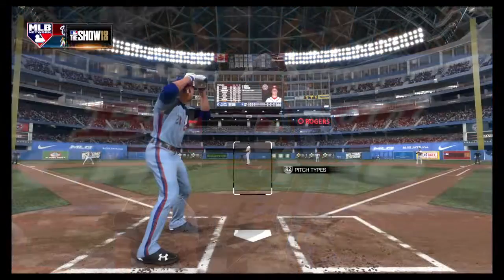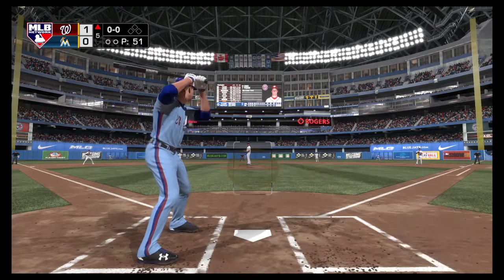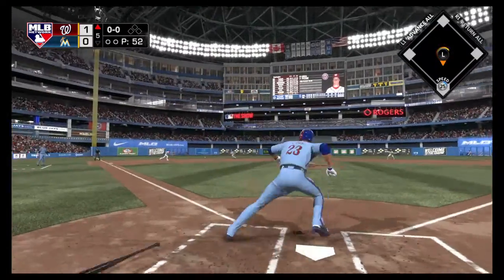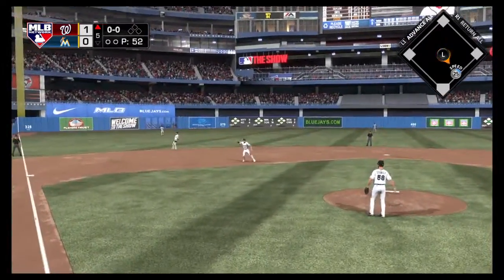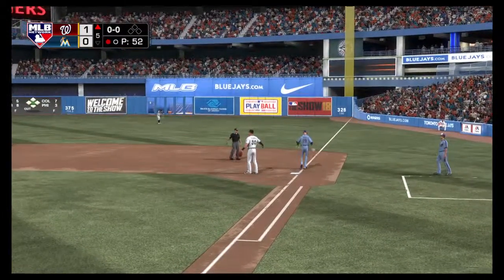Into the box now, the Nationals pitcher, Eric Fetty. And now pitch on the way. This one's down to third. Anderson has it. And the 5th inning will start with a ground out, 1 away.